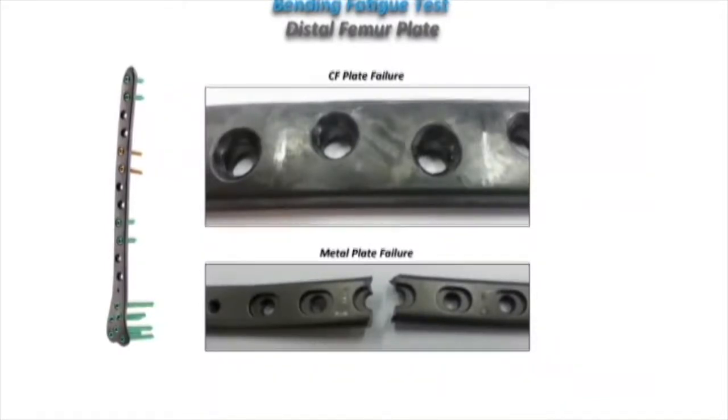Okay, so as John said before, the initial romance with this plate was really with tumor physicians. They liked the fact that they can see through the plate. They liked the fact that they can evaluate without metal artifact. They liked the fact that they can apply radiation therapy if needed with minimal scatter.